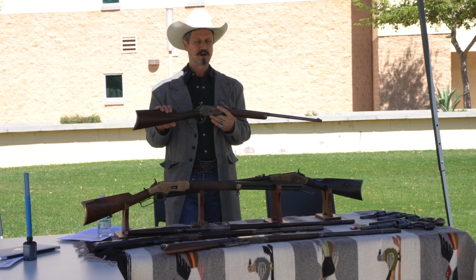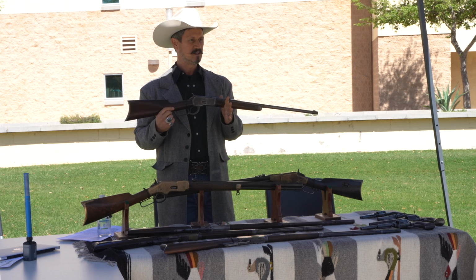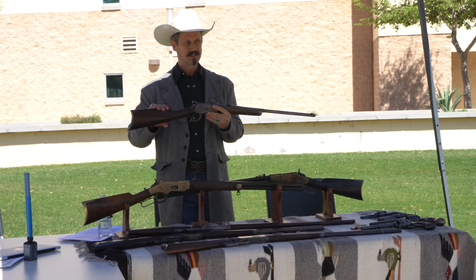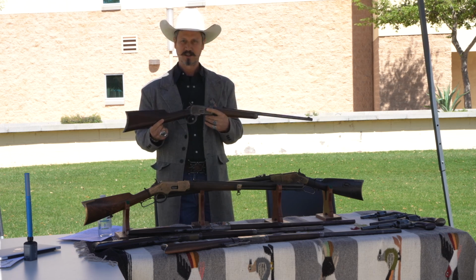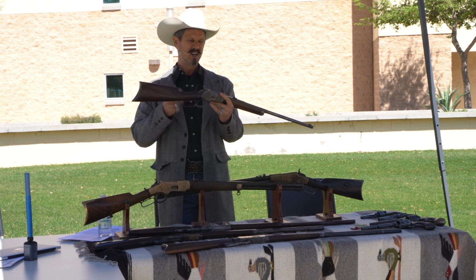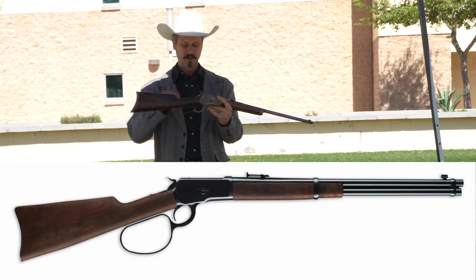The thing about a Model 92 is you see the Model 92s a lot in Western movies because they became popular. One of the things that was real popular about them is Chuck Connors was the first guy to do it. He had a Model 92 with that big loop right there. They modified the lever. That wasn't original to the gun, right?